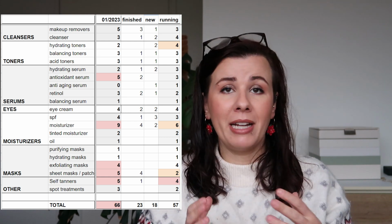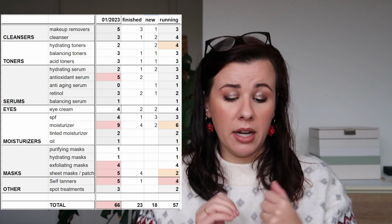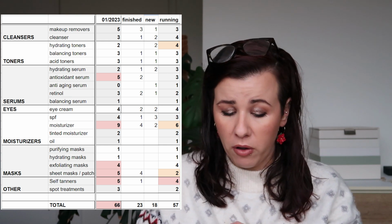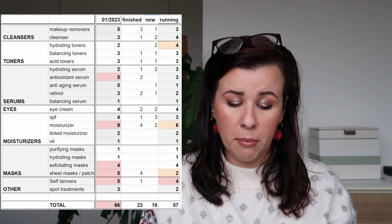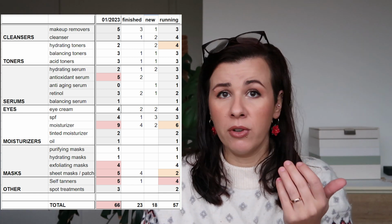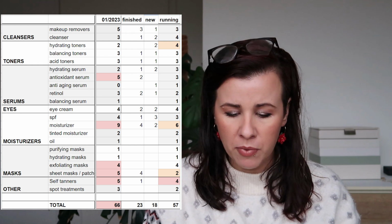Let's start with skincare. There were a few problematic areas that you'll see in red for January 2023, and I wanted to work on them. Some of them went well, some of them didn't really change. Let's start with cleansers. I have a difference between makeup removers and second cleanses. I do my makeup removing with balms or oils, and then I have a second cleanse that I use in the evening as a second cleanse and in the morning as an only cleanse.